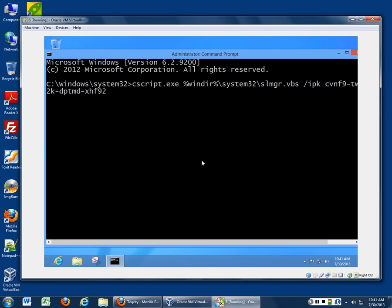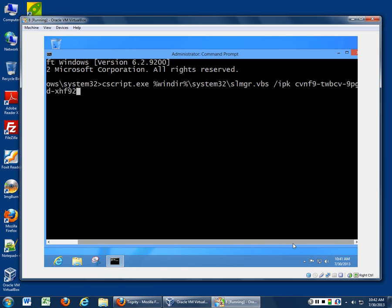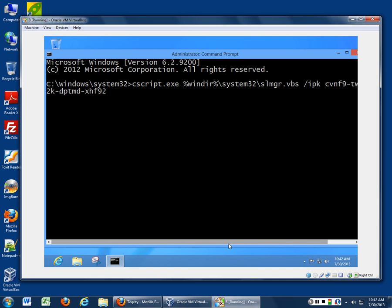%/system32/slmgr.vbs (Sierra Lima Michael Golf Romeo dot vbs) /ipk, followed by the following key: CV and F9, TW, TWBCV, 9PG2K, /dpatch, DPTMD (Delta Papa Tango Michael Delta), X8 (X-Ray Hotel) F92. Don't hit enter.